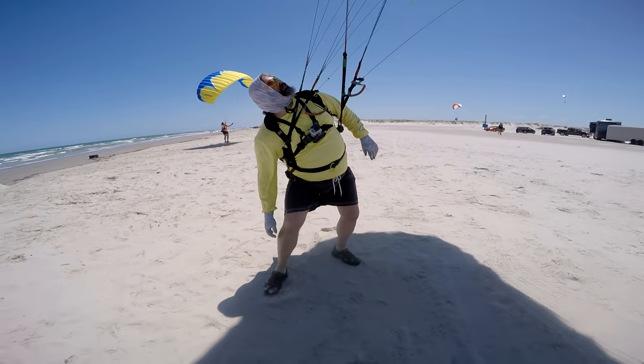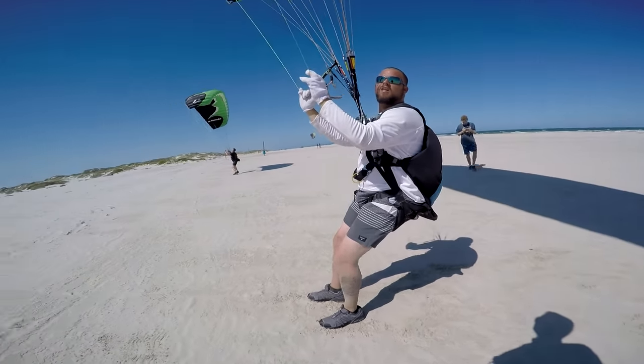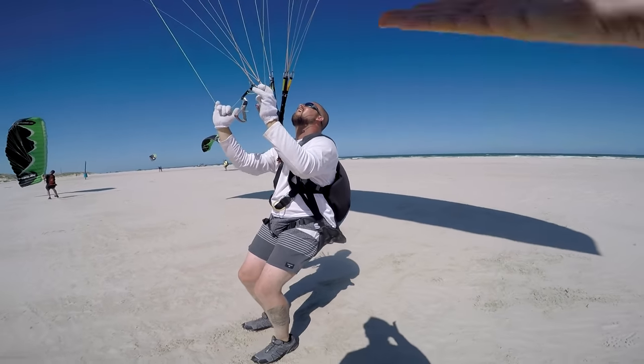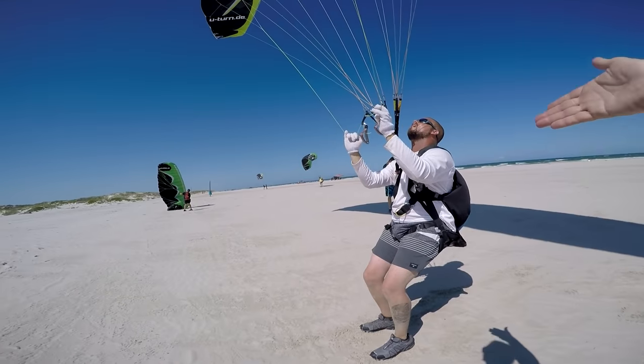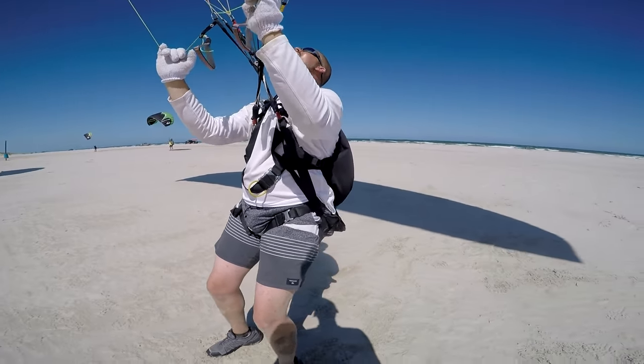Go head down. So you're constantly simply controlling the altitude of your butt with the glider. Never let your body weight get above your legs, and try not to let your butt hit the ground.